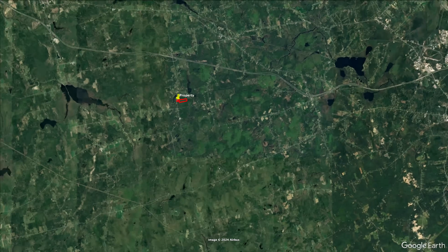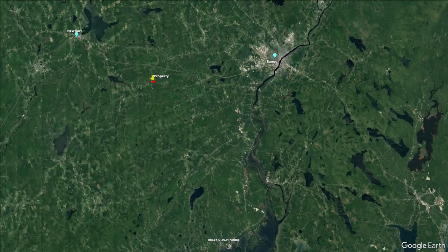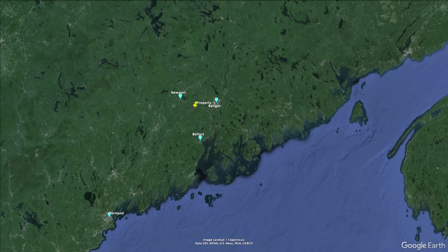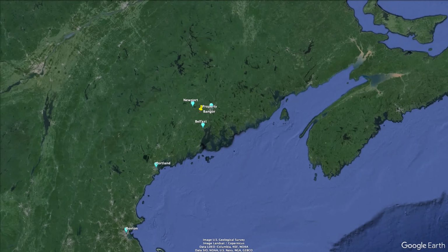The coastal town of Belfast in the mid-coast of Maine is 28 miles from here and about a 38 minute drive. Boston is 219 miles from here and just about a 4-hour ride.